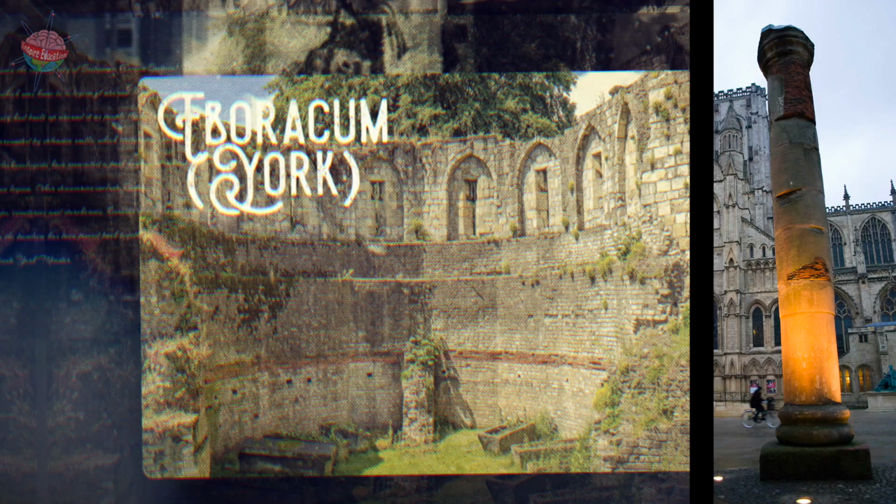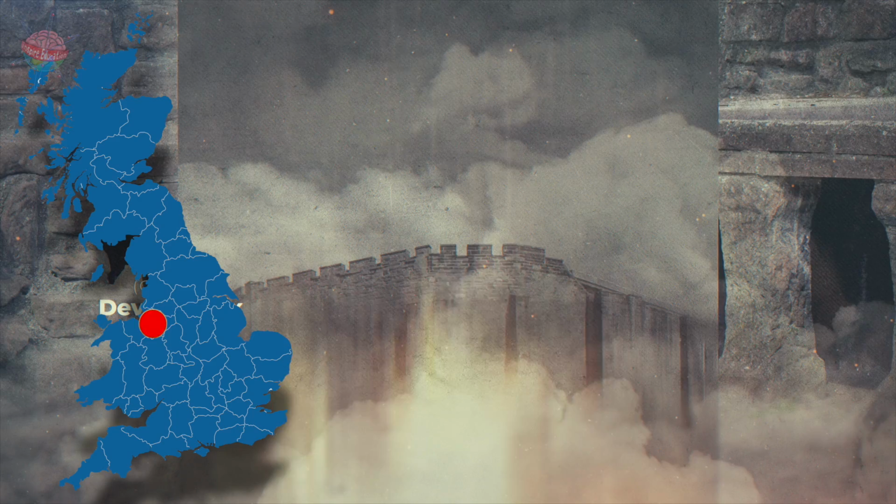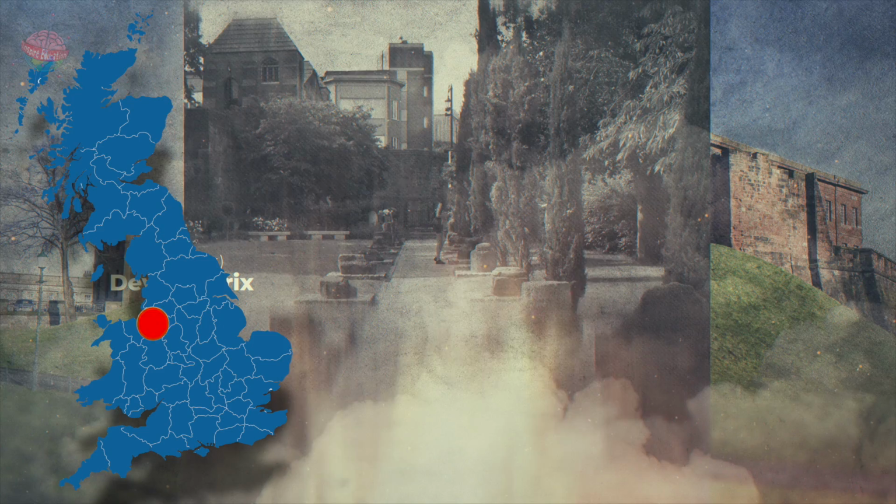Deva, Chester. Like many Roman towns, the city of Deva Victrix, Chester, grew up around a Roman fortress. It may once have been the capital of Britannia. The fortress was the largest of its time and had a huge military amphitheatre, which you can still visit today. At the site of the fortress, archaeologists have found evidence of barracks, grain stores, baths, and headquarters.